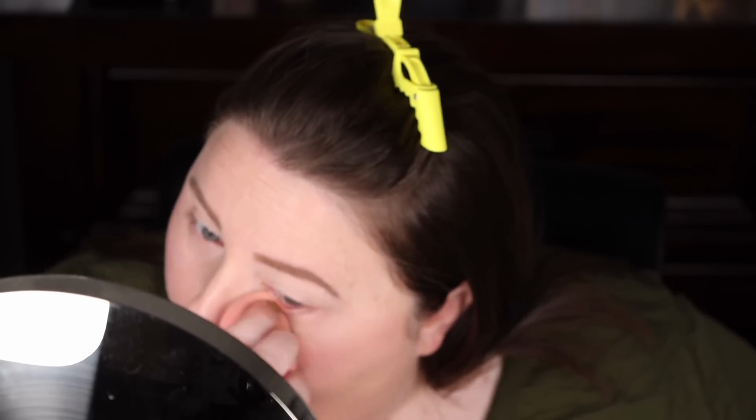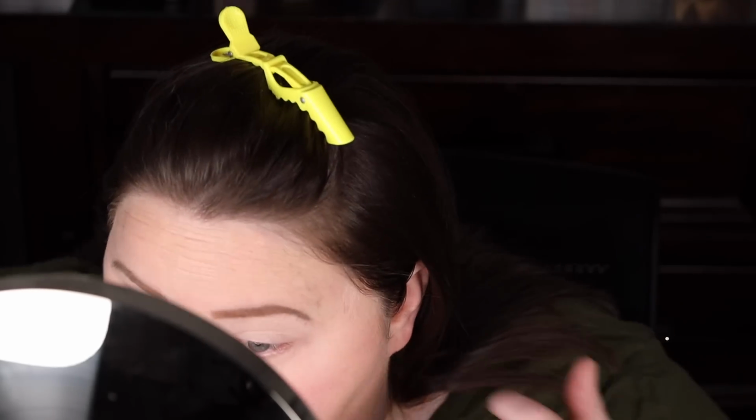All right, what I'm gonna do now is I'm going to powder my under eyes, and I keep going back and forth. I purchased a bunch of the Jaclyn Cosmetics complexion stuff. I don't know how I feel about it. I feel like in some ways it's good, and then in some ways I don't like how it sits on my face. There are some products that I like, and then some products that I could kind of not really care about.